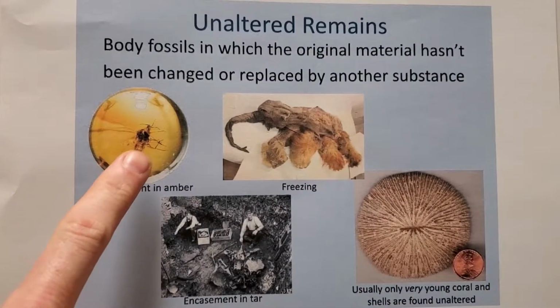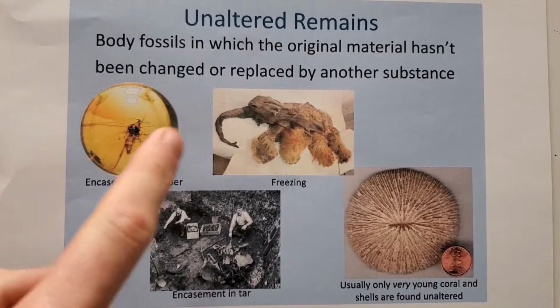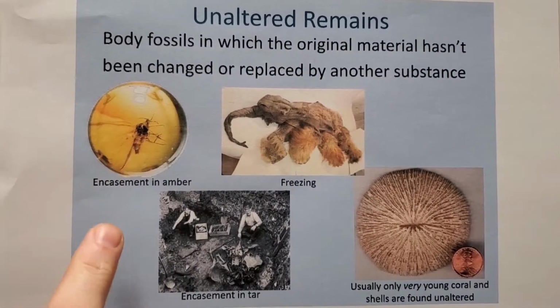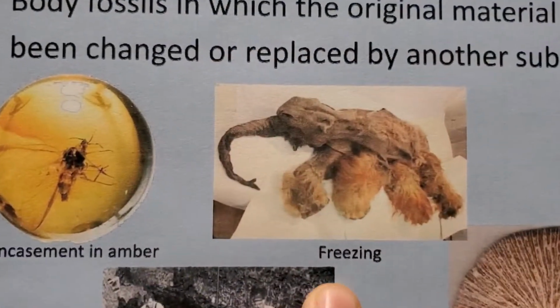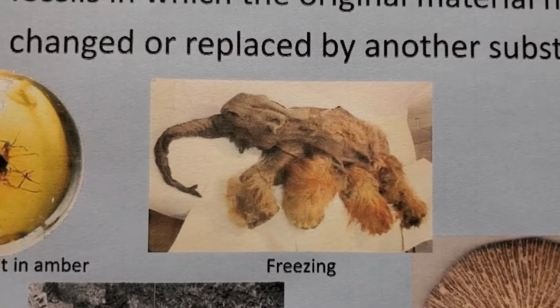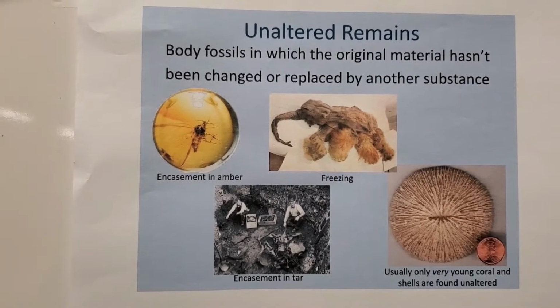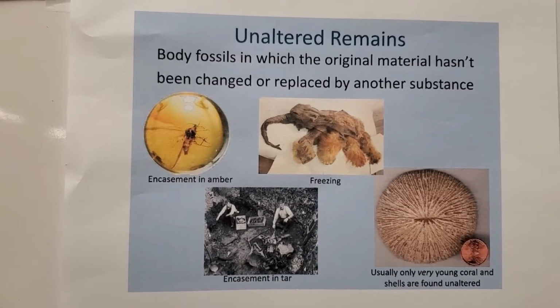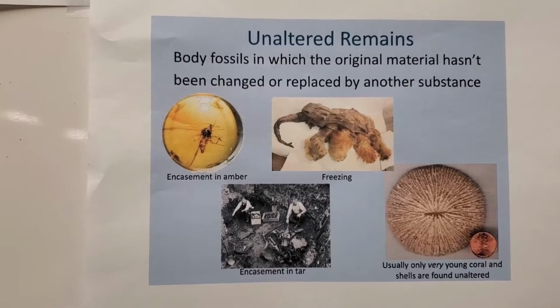Number one, you can have like an insect stuck in amber that got fossilized. Amber is fossilized tree sap. And another example is a mammoth. This is a picture of a baby mammoth that was frozen in north of Russia, and they just found it in the ice a few years ago. And it's actually so well preserved that they could actually get DNA out of it.